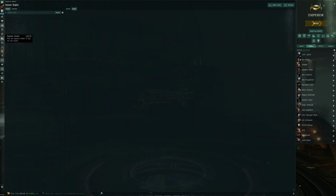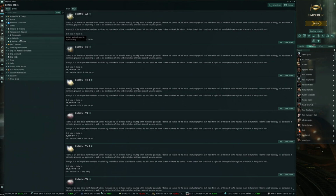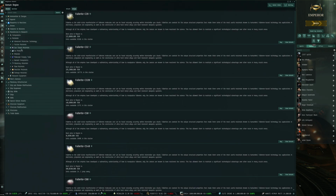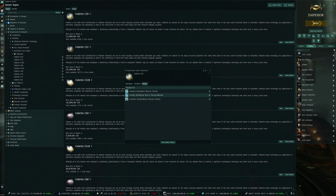Let's go to the market and see where we can find these gas products. So it's manufacturing and research materials, and then we find the gas cloud materials. We'll start with the fullerenes, and just to give you guys a bit of an idea why this stuff is important. So we get fullerides.